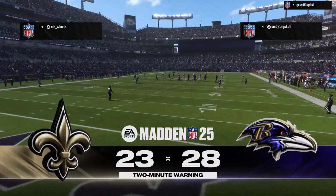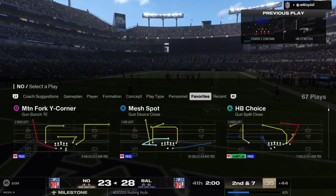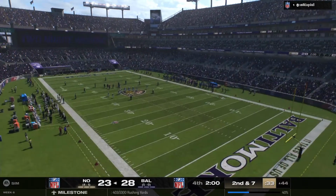So 2 minutes left to play in the second half. We'll come back and finish this one off after this.